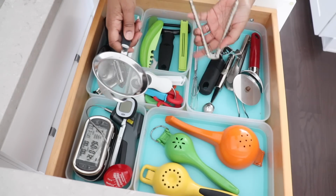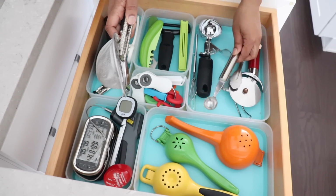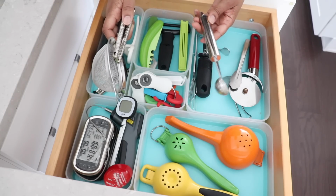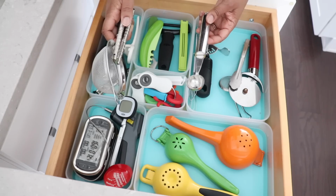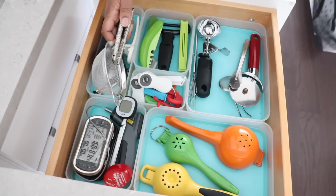I rarely use this nutcracker, but we do need that from time to time, so I'm going to keep that. And I don't use this melon baller. So the thing is, I have used it once or twice, but the fact of the matter is I haven't used it in a while, and I haven't reached for it hardly ever, so I think I'm going to get rid of that as well.